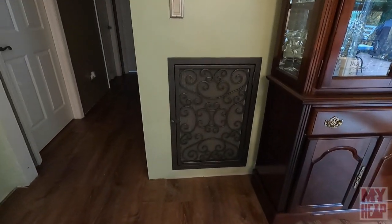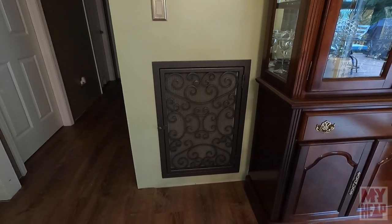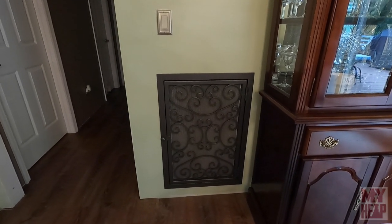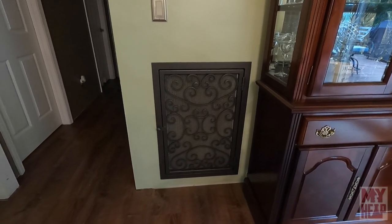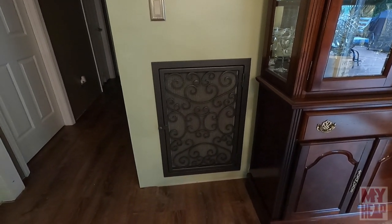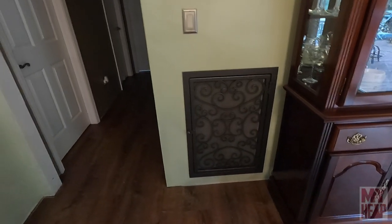This is a cold air return that we bought from Fancy Grates right here in Middle Tennessee, handmade. Fancy Vents, my wife tells me. So I almost messed that up. Fancyvents.com. So very nice. They will deliver. They're all handmade. They have tons of different colors and styles and everything to choose from.